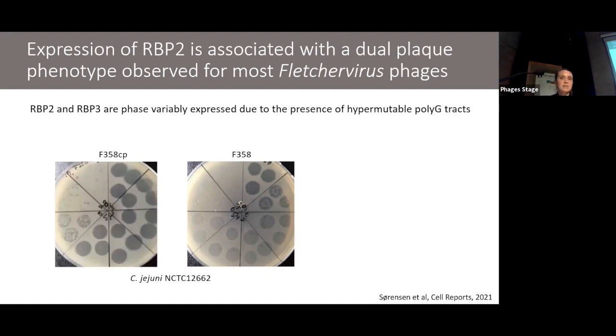And what you can see here is an example of the same phage, but propagated to a new stock. And what I hope that you will be able to see is that in this particular stock, you have a much higher frequency of clear plaques occurring. And we now know that this is due to the phase variable expression of RBP2 associated with the presence of these hypermutable poly-G tracts. So regardless of whether you propagate the phage from a clear plaque or a turbid plaque, you will always end up having these dual plaque morphologies, but the frequency of the clear plaque formation can vary.